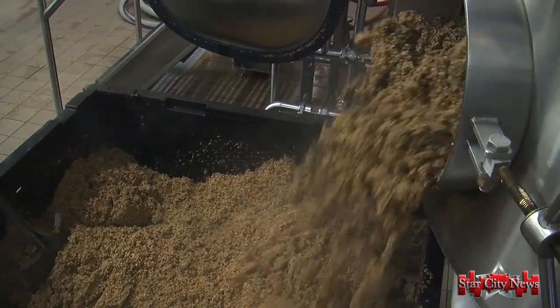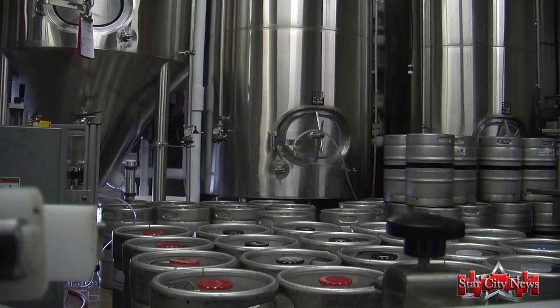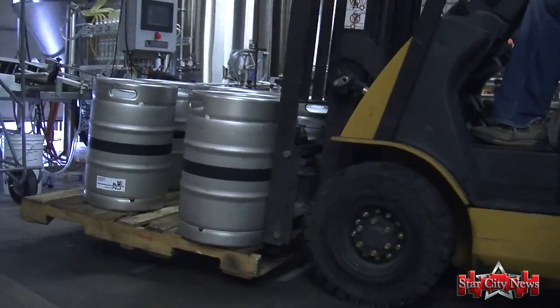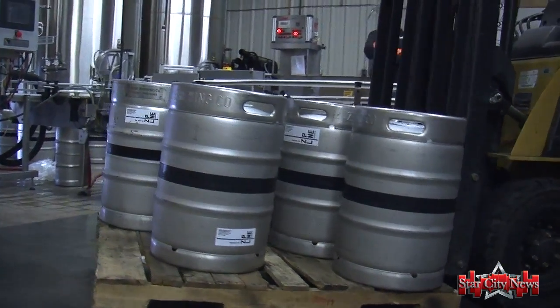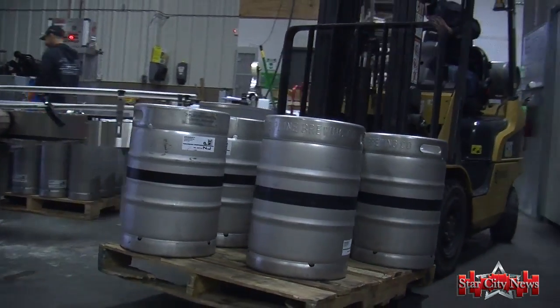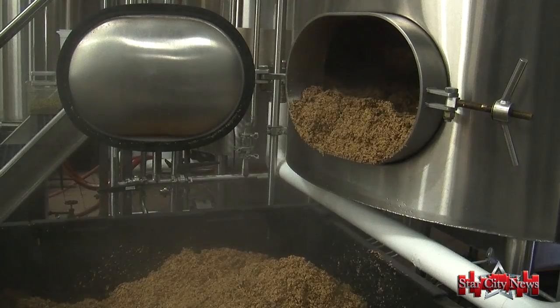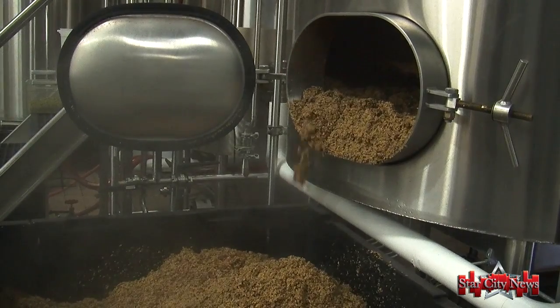Zipline Brewery is just one to be concerned if the FDA proposal becomes a new rule. If passed, it would require brewers to dry the spent grain, which would cost millions of dollars for new equipment, or they can take the grain to a landfill. Either way, it would more than quadruple Zipline's current costs alone and force farmers to buy their own feed.